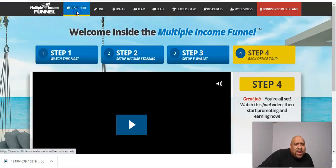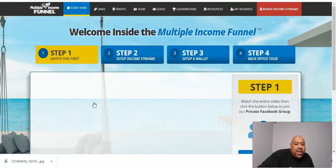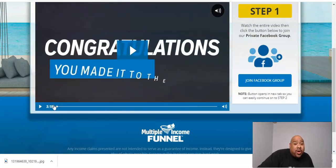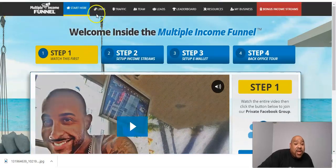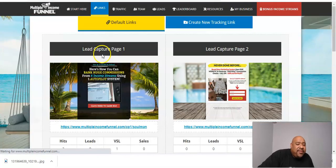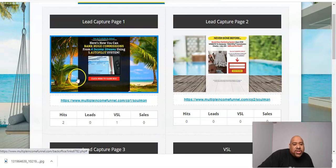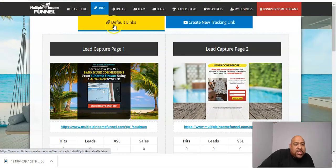And as you can see here, guys, you could start here. And Mac explains everything, what the income streams are, how to set them up. He did all the work. I don't have to do anything. The system explains itself. All right, and then it gives you your affiliate links here. These are my affiliate links assigned to me through a username. These are not yours necessarily, but once you set the system up, you get your own system, guys.